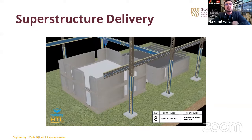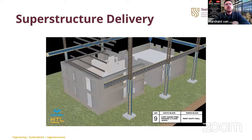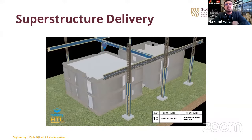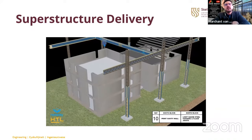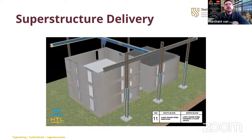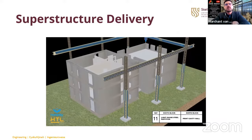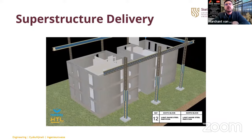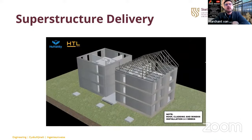So what that allows us is access to install our prefabricated components whilst we are printing on the alternating block. Through this sequence, we basically eliminate task dependency on the construction program. So we're fitting and installing prefabricated elements that we know will fit whilst we're gaining height on the opposing side of the building. So within a 12-day time frame, we've already taken away the machine.